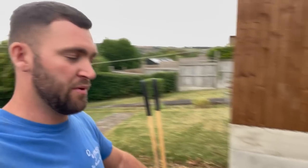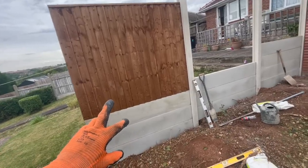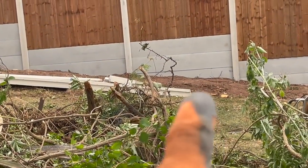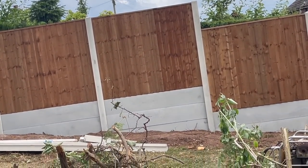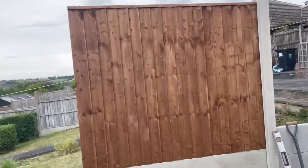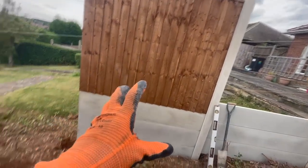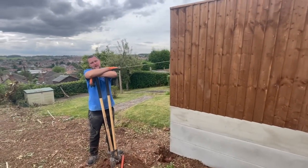So then guys, me and Ant have had a change of plan. We were going with two gravel boards and a panel here, a 6-foot panel. But we've decided against that and we've gone for three gravel boards and a panel. Reason being, when you see that bay there and then look directly across, you've got 1, 2, 3 and a panel. So me and Ant thought, you know what, we'll emulate that one there here. So at least it runs in line and it looks symmetrical from here to there. That was a plan anyway, weren't it, mate?